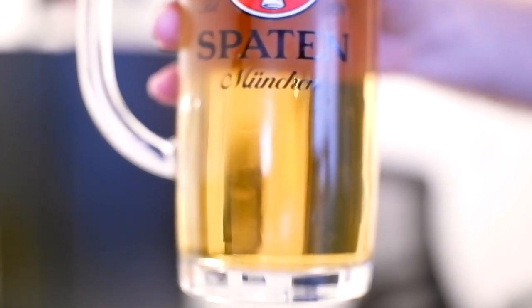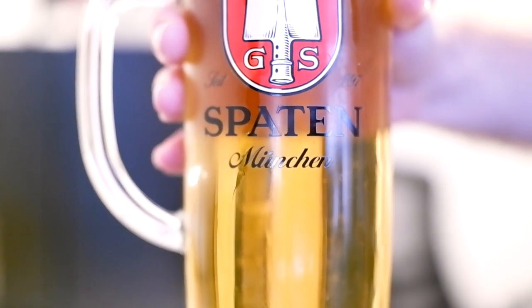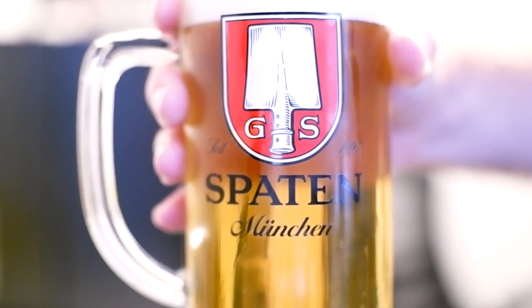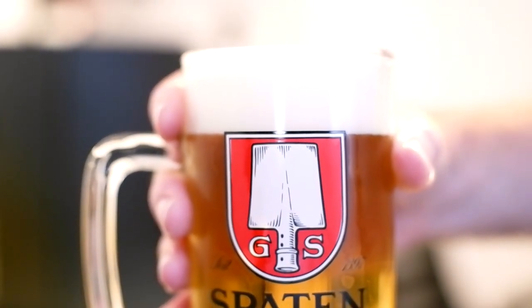Just from what I'm trying to recall, I think that does seem a little bit more lively. We'll see. Not a bad pour, I don't think. Not a bad one.